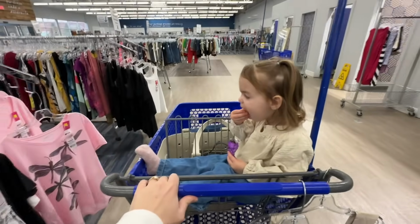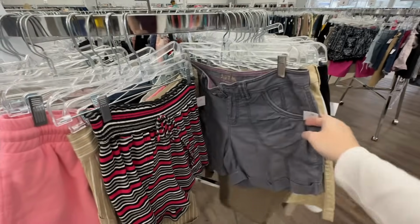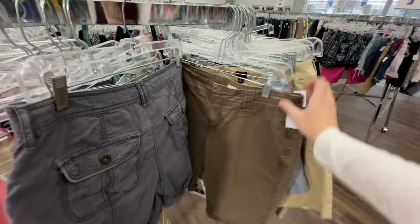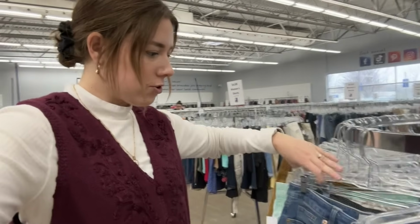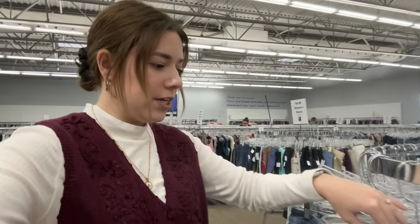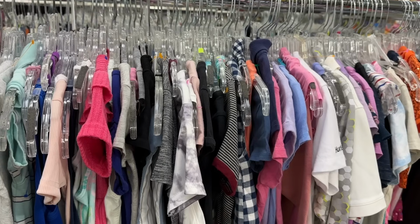I am quite thrilled with the jeans I just grabbed, but now it is time to move on to the short section. I did amazing in the short section last time I was here, but it's been a couple weeks, so I just wanna see what else they have. Not really finding much in the shorts, which is totally okay since I've found some pretty good ones recently, but now I'm very excited because it's finally time to go look in the little girls section.